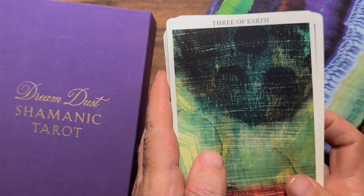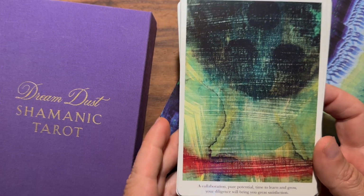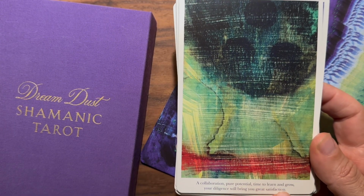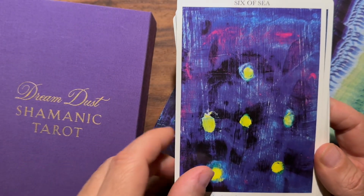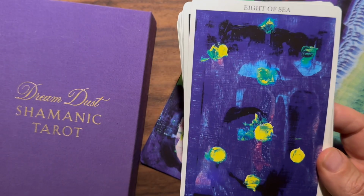But if you look at these cards, they are just breathtaking, you guys. This one is the Three of Earth, which is the Three of Coins, of course. And here it has the meaning of the card: collaboration, pure potential, time to learn and grow. Your diligence will bring you great satisfaction. And like this, they go on, you guys. Look how beautiful. And people just love these cards. They're totally baffled by them.